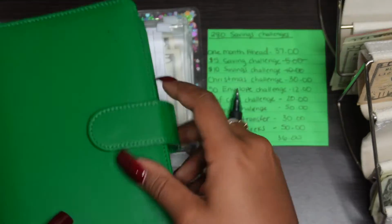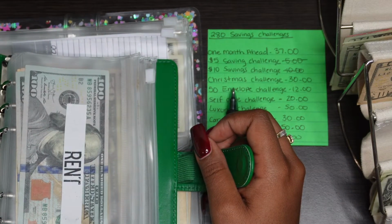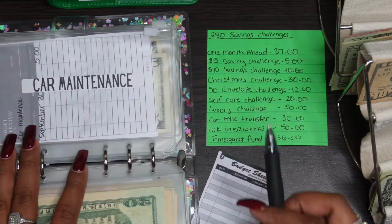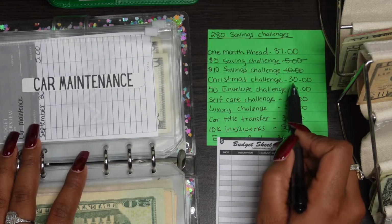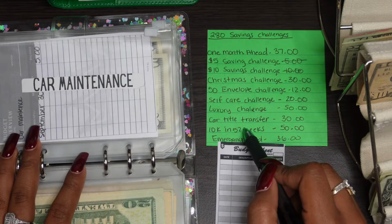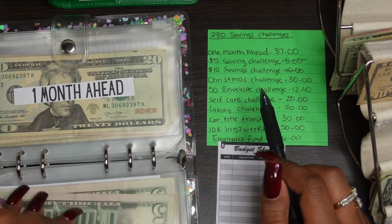Y'all, do we even put the $100 into the rent? Did we? Yeah, we did. Okay, so I wonder what these $100 are for. Okay. Challenges, we're gonna put, oh, car maintenance, nothing for car maintenance. Okay.